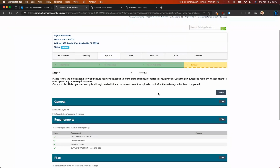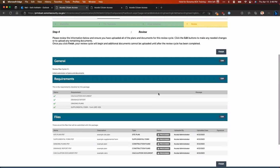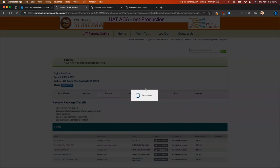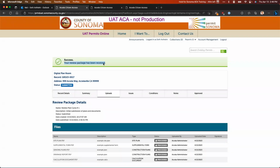And then I will land back at step 4. Again, a quick opportunity to review what I'm about to submit, because once I hit the finish button, I'll no longer be able to make any changes to this particular package. So I'll go ahead and hit finish. And the package will now indicate that it's been received.